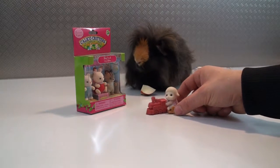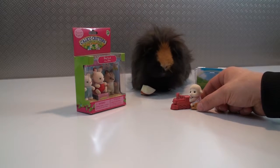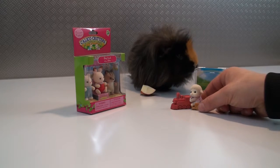So we're gonna slide that over. Oh look, Goliath's not even eating his apple. He's so excited about these.